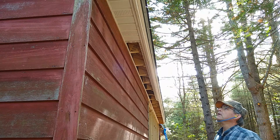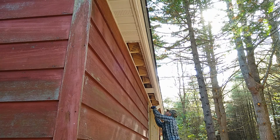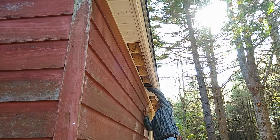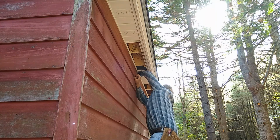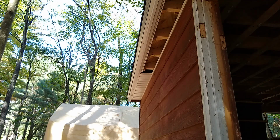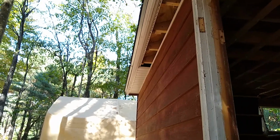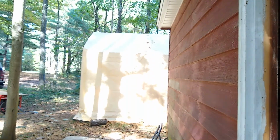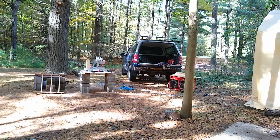Now I'm just fitting pieces in here, soffit pieces. Choo-choo train like a couple of them at a time. Okay, I was able to get a couple more pieces in there. Let me go ahead and cut a couple more. As you can see, my setup is over here on the saw. So I'll leave you on that shot for a few minutes while I go cut a couple more of these.